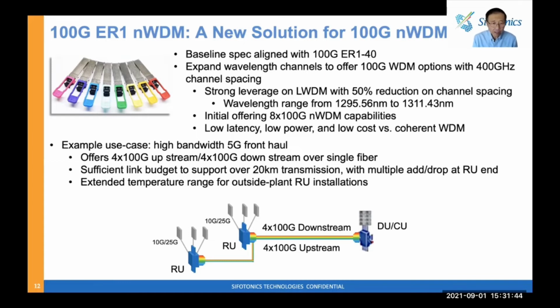Application-wise, we can find good application in 5G fronthaul. This offers customers an option to have 4x100G upstream and 4x100G downstream over a single fiber. And there is sufficient link budget to support over 20 kilometer transmission with multiple add-drop filters at the RU side. In addition, this 100G ER1 transceiver also offers extended temperature range for outside plant radio unit installation applications.